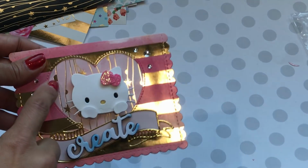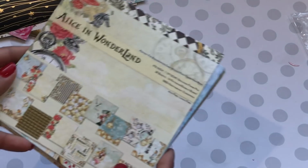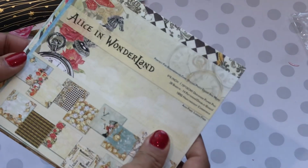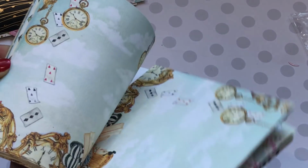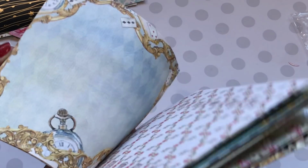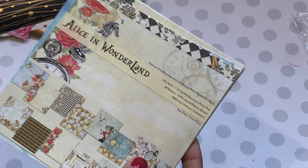This card right here. And that shiny paper in the back is also from that stack that I just showed you. So really, really pretty paper. I did pick up this 6x6 paper pad. You do get 28 sheets, and it is double-sided. So all of you ladies that love Alice in Wonderland or Disney themed, this is super, super cute. And I did want to share with you these cute little papers. Really, really fun. And it's actually really nice cardstock, good quality cardstock.